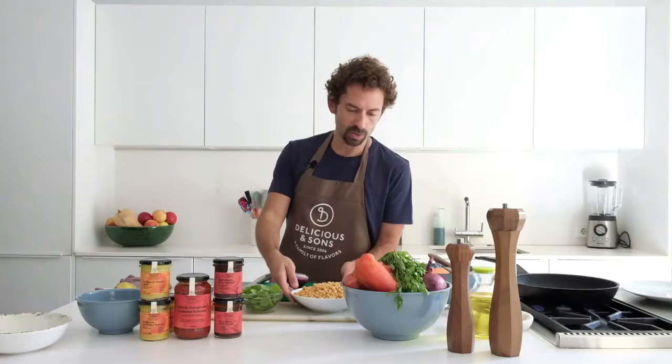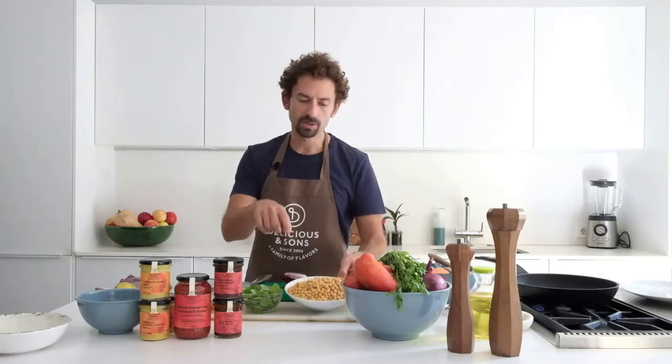The first thing we're gonna do is start with our chickpeas, our garbanzos. These are cooked already. Okay, so we don't need to soak them if you have them raw, if you buy them cooked.